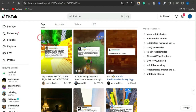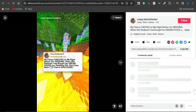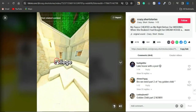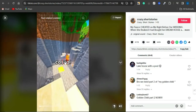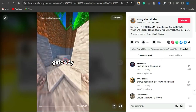As you can see, for the Reddit videos, it's just a simple kind of video, whereby you see a game playing in the background, and you could just see a simple text or a simple confession, and a voice over playing in the background reading that particular confession. And you could also see the subtitles, or captions, for that particular voice over.